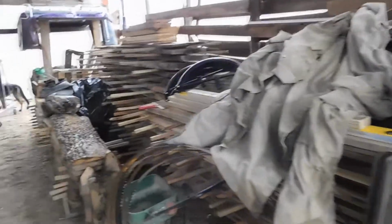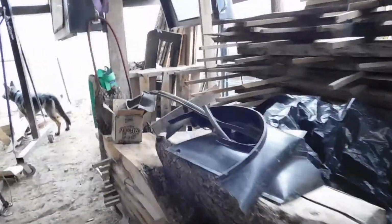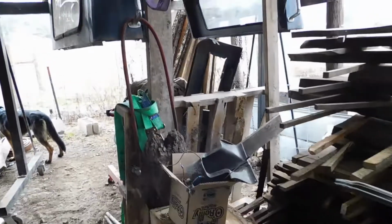I've decided to cut some wood for the house. That's, of course, part of my ADD. I just jump from one thing to another. So I need to focus.